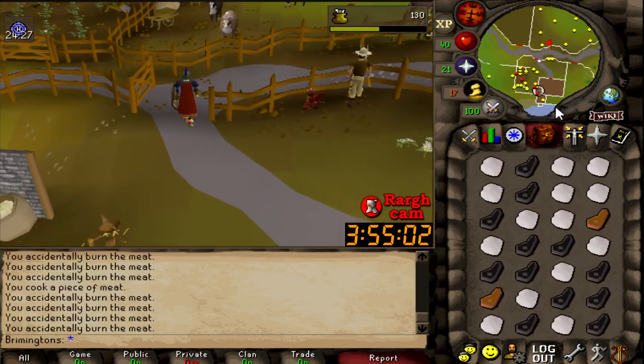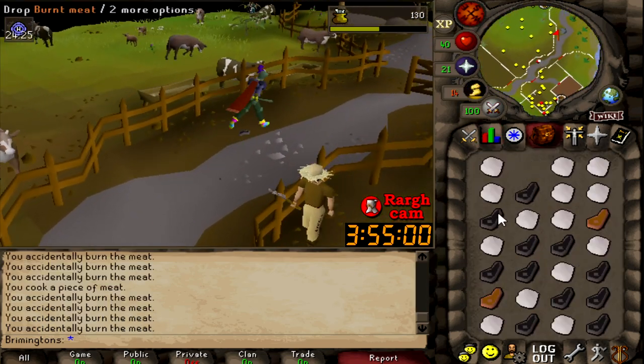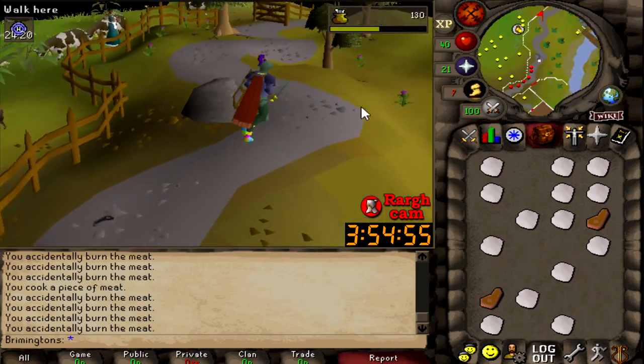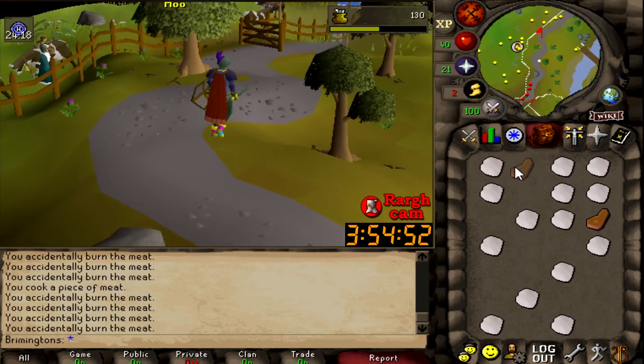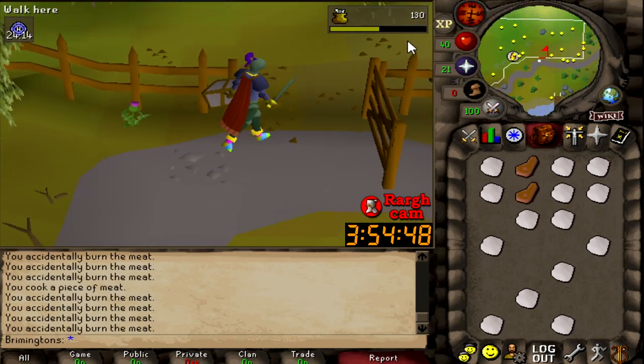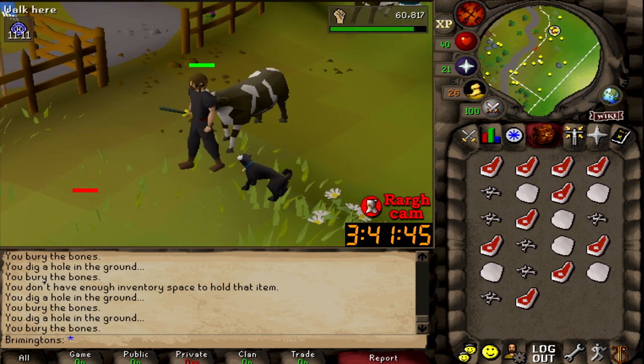Are you kidding me? Look at how many I freaking burnt. 1, 2, 3, 4, 5, 6, 7, 8, 9, 10, 11, 12. I burnt 12 out of 14. Oh my gosh, it's going to be one of those days. Oh, at least we're mainly here for crafting experience.